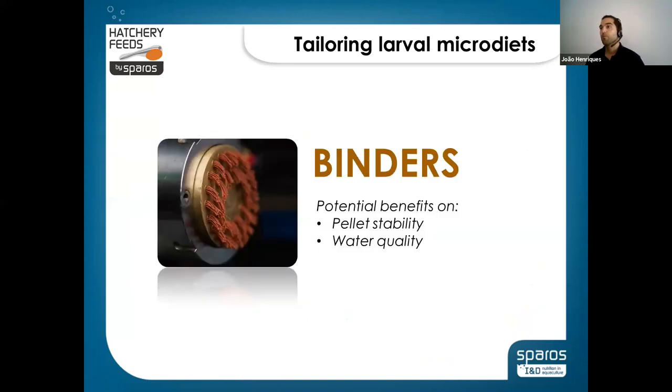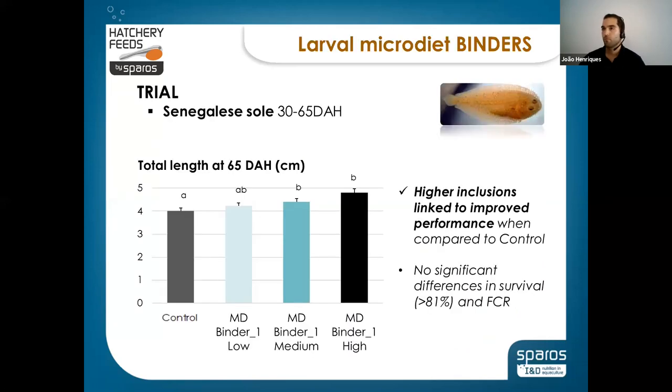So to start with, the trials with binders. Binders, as we know in aquaculture, are fundamental to keep pellet stability and also to maintain good water quality of the systems. In this first trial, we utilized the species Senegalese sole, and we started the trial at 30 days and prolonged it to 65 days after hatch.